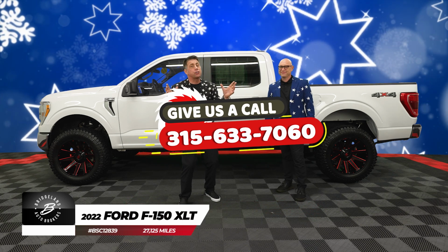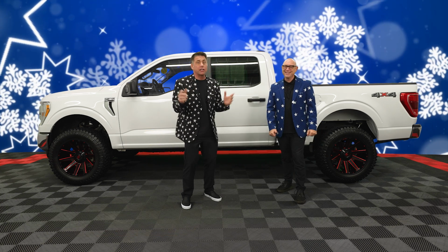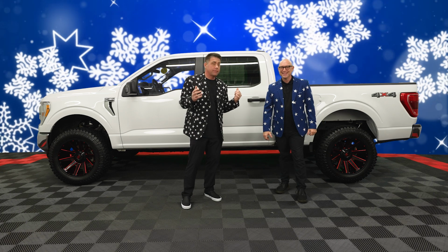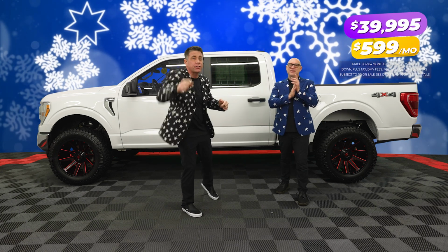If you're looking for that lifted, juicy truck and you want to buy one, you better wear a mask because when you pull out of here, you might get pulled over for stealing it. Absolute steal, 22 F-150, $39,995. Get your fanny into the store.